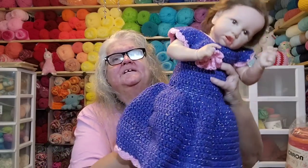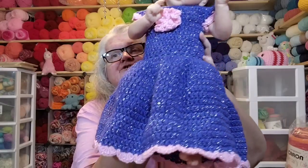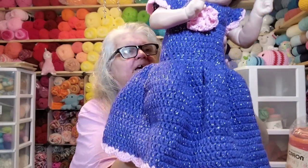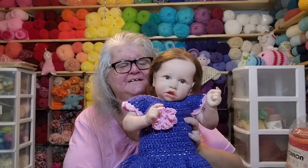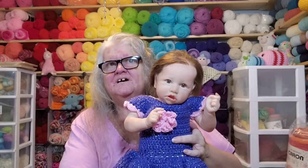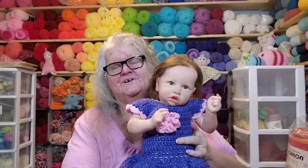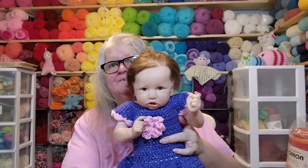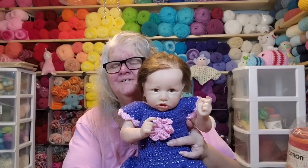All right, so I finished off the length of the dress, and I did want to do the little scallop around the bottom of it. And so I couldn't decide if I wanted to do white. Like a lot of my dresses, I trim in white. And so I kind of wanted something different, but I didn't know if a different color would look odd.